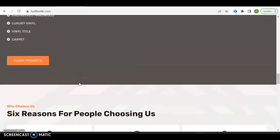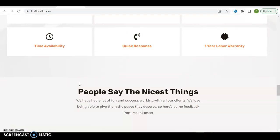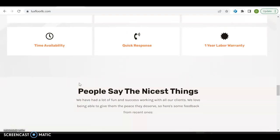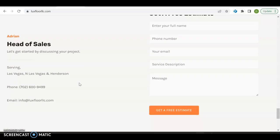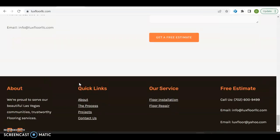That kind of sets you apart. Google looks at that, they read through it, and then they can help you rank higher for stuff. Overall, solid website. Not really going to say much on it. Doing a great job. And then let's go over to your overview.